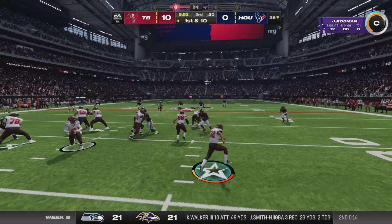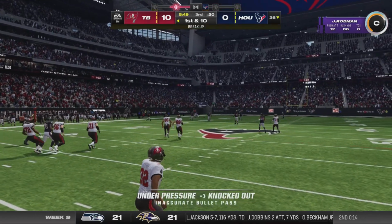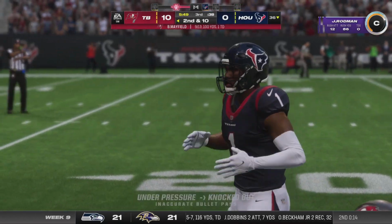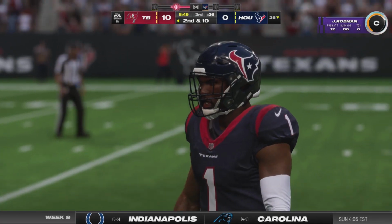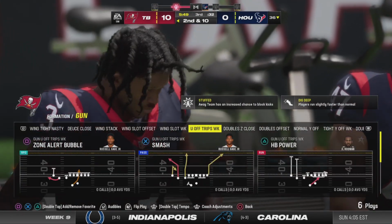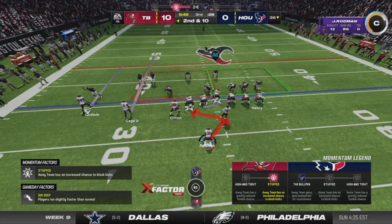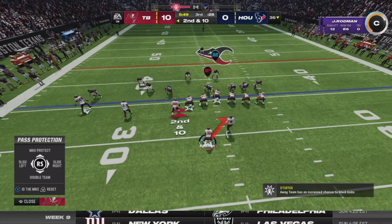Mayfield. Airing this one out for Evans. And it's incomplete. Took a shot, couldn't connect. That's some good closing speed there defensively because that looked open for a minute. But that's great work with the ball in the air. Never gave up, converged on his man, and broke the play up.